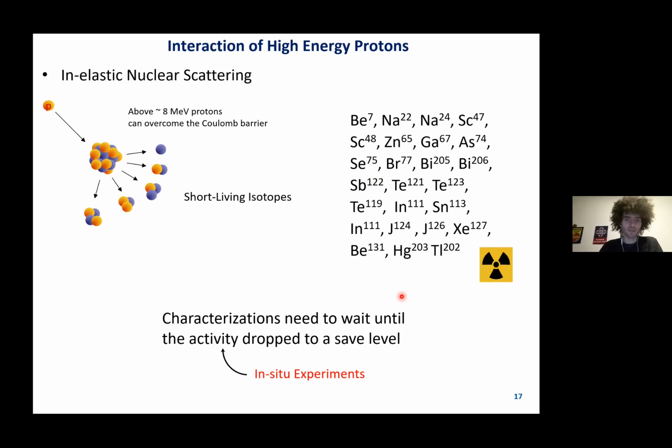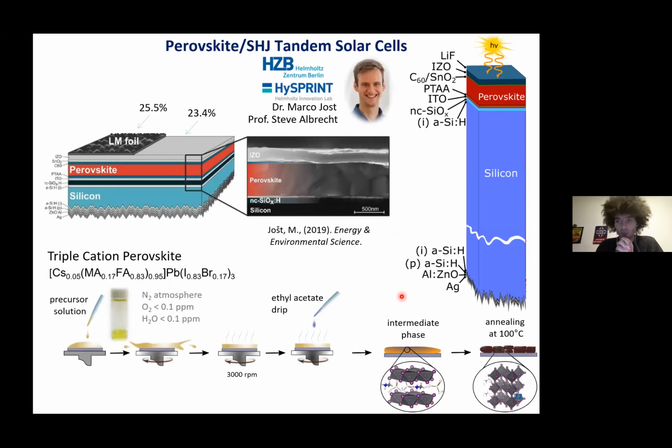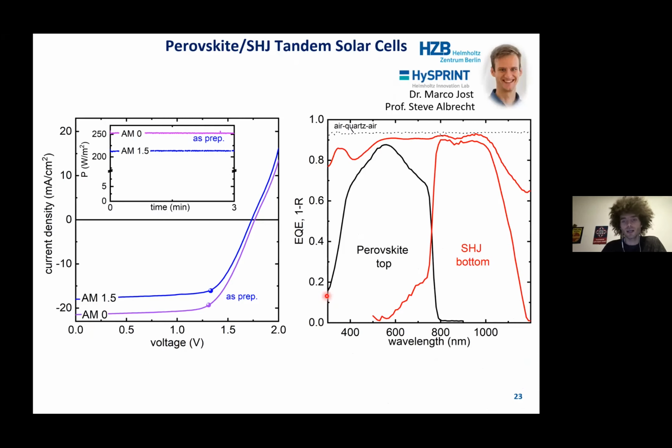Okay. So with that, I would like to jump in with our first tandem. And this is a perovskite silicon heterojunction tandem made by Marco Jost from Helmholtz Center Berlin. This is basically a standard silicon heterojunction with a spin-coated triple cation perovskite on top. It was very well functioning. And so here on the left, you can see a standard JV curve. And here on the right, the external quantum efficiency.